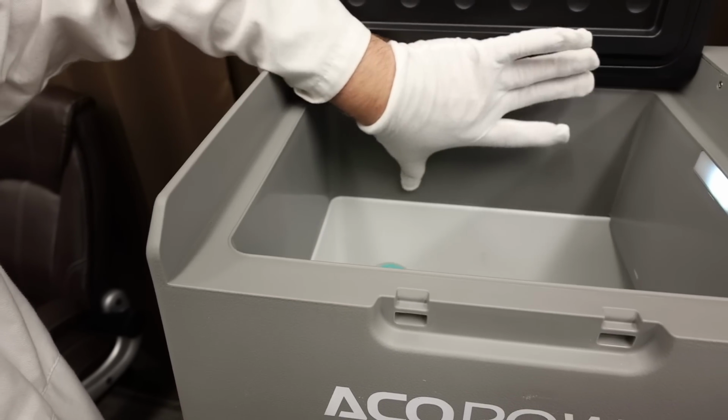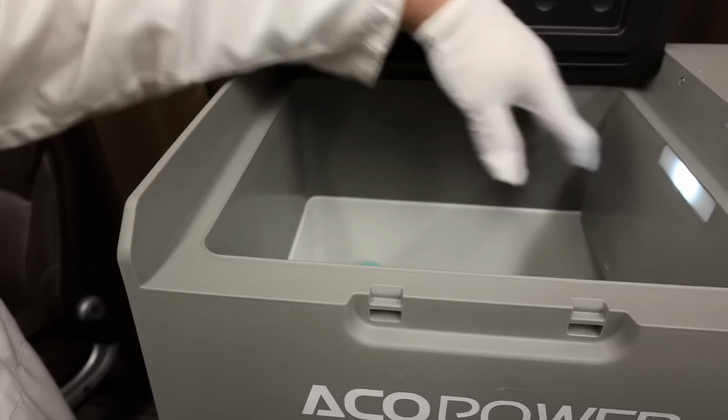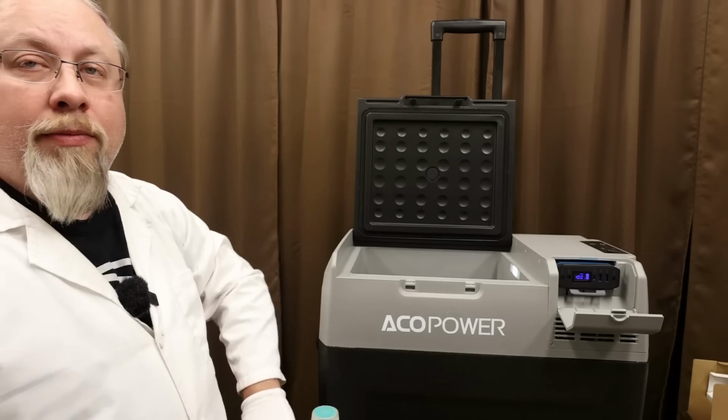I mean, this is probably 6 inches at least above the water. So this is a huge space that's still empty in here. I mean, I got 3 gallons of water in here. I could have easily fit 4. Let's go ahead and pull the water out here.